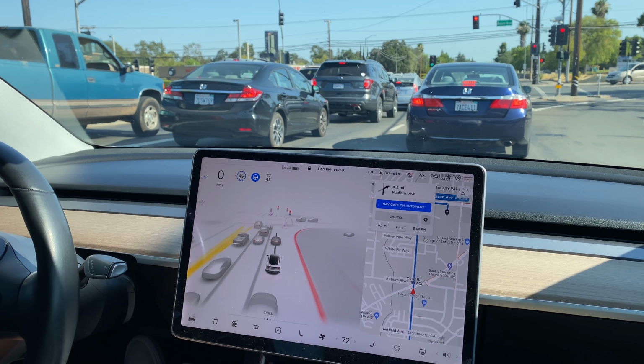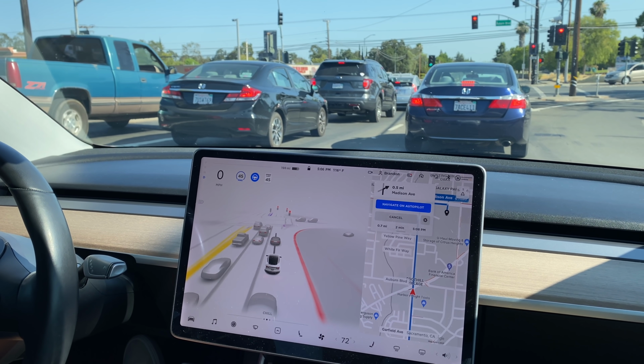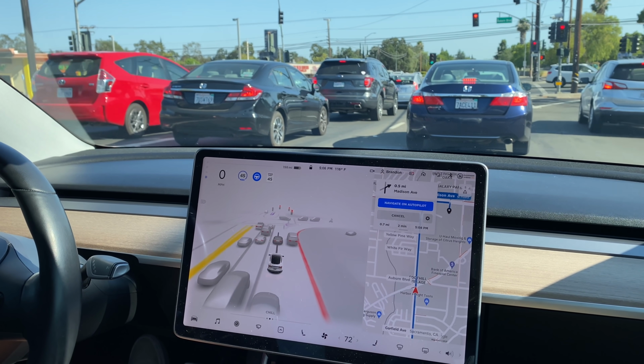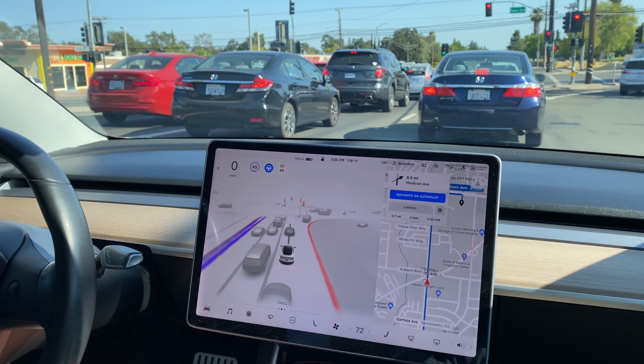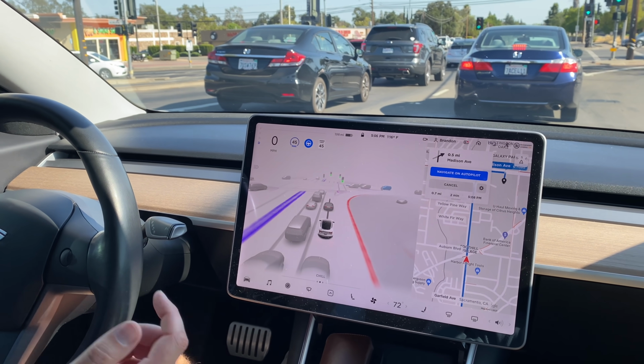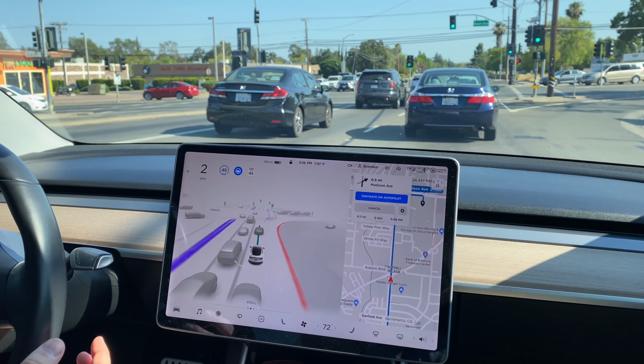Wow. 116 degrees. Yeah, it's 116 here. We just got back from hiking. It was pretty intense. This is great. The steering wheel's staying straight too. That was one complaint I've always had.